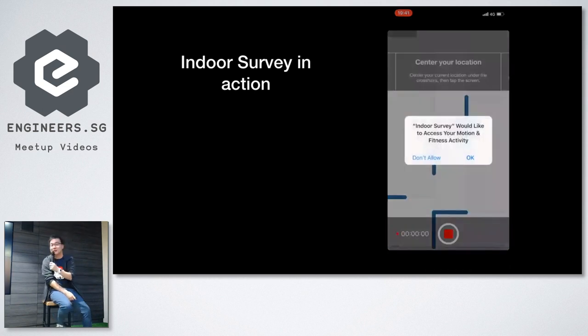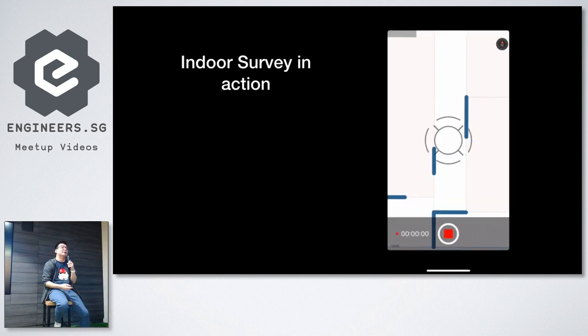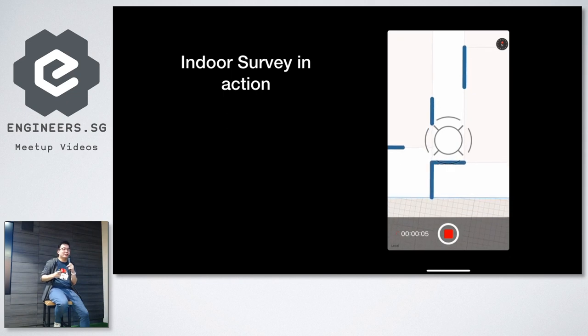Yeah, it's already running. But basically the indoor survey app, you're supposed to walk the distance, and as you're walking, you're dragging this marker to mark the distance that you're covering. And this will demarcate the Wi-Fi signals for this portion of the floor. And now you're supposed to color the entire floor, all the areas that people will usually walk.